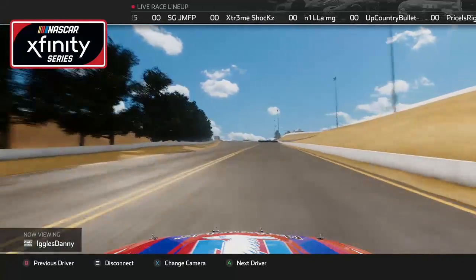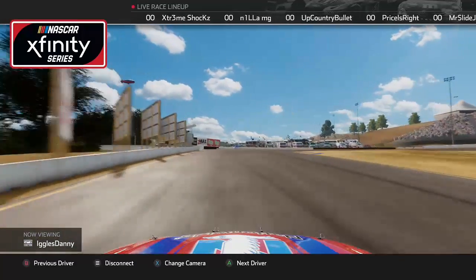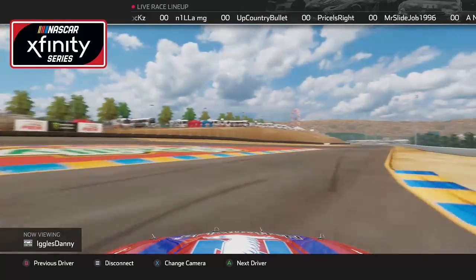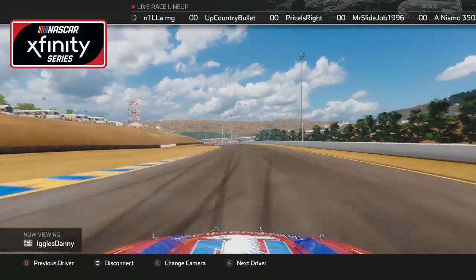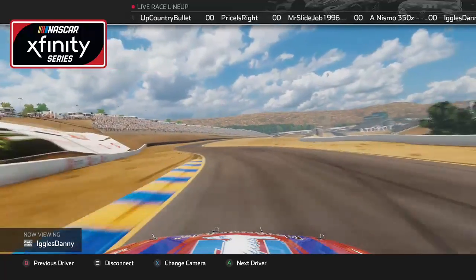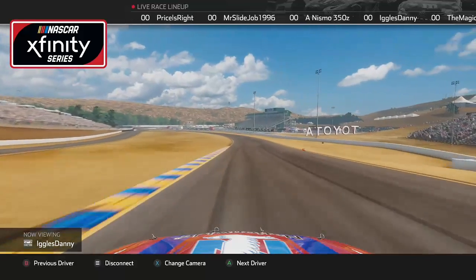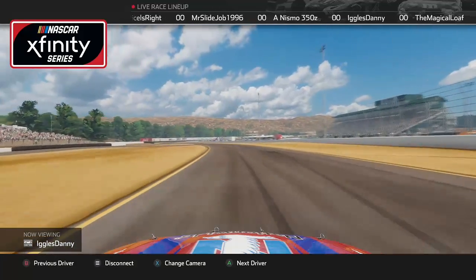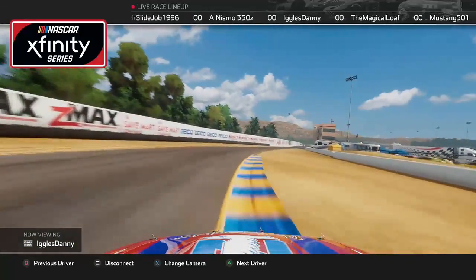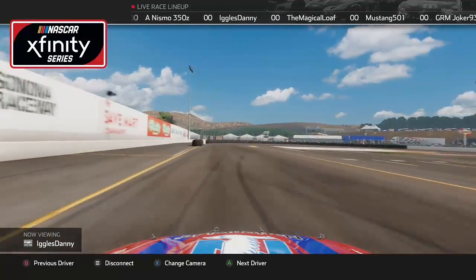This is very interesting. Looking at the National Series schedule, I believe Sonoma is their first road course of the season. The trucks have already done their first road course. They went to the Roval. The Cup drivers did their road course. They went to, I think it was Mid-Ohio. Yeah, Mid-Ohio. So definitely road courses are a thing in this league, and you've got to know how to handle them.